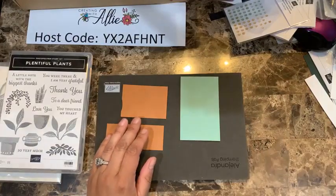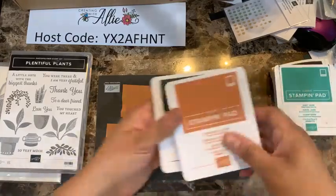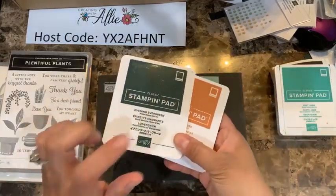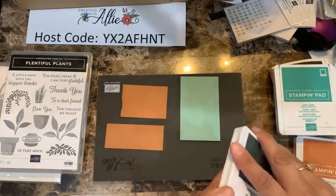As far as colors, of course, we're going to be using the... what am I using here? The Cinnamon Cider, and I'm going to be using the Evening Evergreen. I think those are the ones that I've used. Let's see. I think that's the one that I've used.